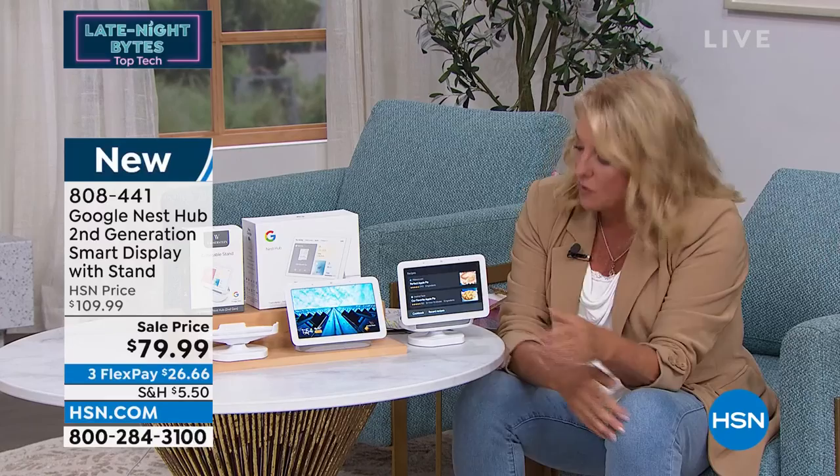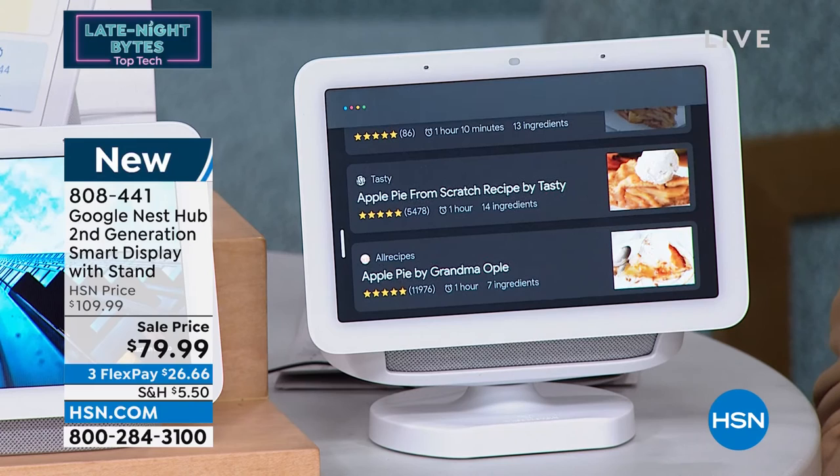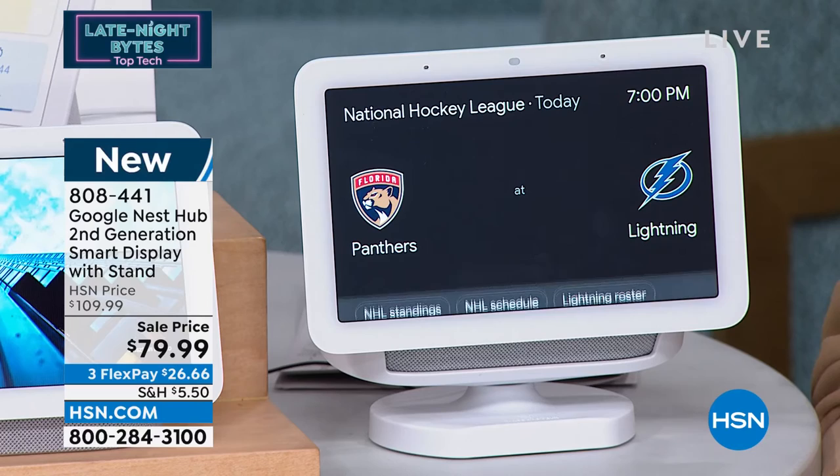Hey, Google, will the Lightning win tomorrow in the hockey game? Today, the Lightning will be playing the Panthers in Tampa at 7 p.m. I'm going to be there. I'm going to the game tonight. It is tonight. Isn't that funny?